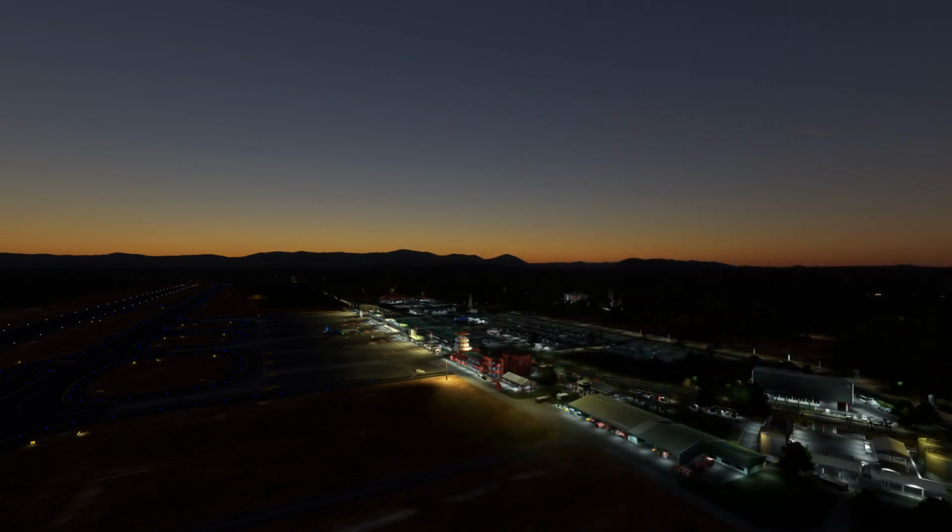So there we are, a lovely shot at dusk. It does really look nice. It does the airport really well in these times. So let's go right down to night time now.